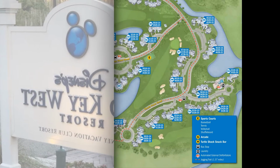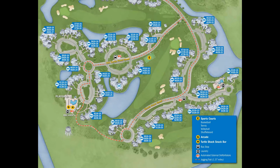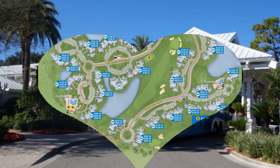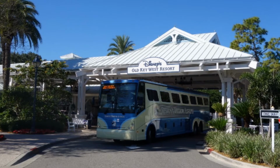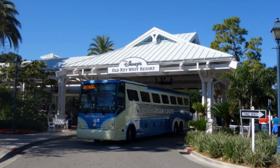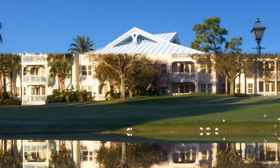There are 761 rooms there, I believe. It's very spread out, whereas Saratoga is done in a circle. Old Key West is kind of like straight back and then off. It has arms off the side of the main road. It has the second highest customer service rating. It was recently renovated. I think it was finished in 2019. And it looks like they've been doing some work recently to the outside of some of the buildings by the hospitality house. I don't know if that's going to be for all of them, or if it was just something that had to be done.